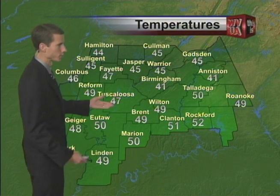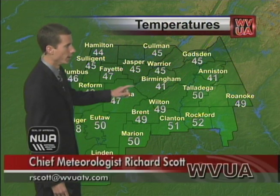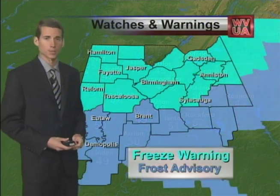Getting cold tonight. We're talking 47 already in Tuscaloosa. The temps are dropping fast tonight. 41, the cold spot in Birmingham, as well as Anniston at 41. And down in Marion, still reporting 50 at this hour. Even there, temps will drop into the 40s shortly. In fact, over the next few minutes, that will likely happen.